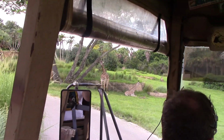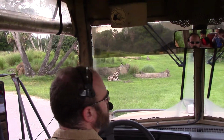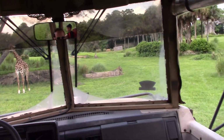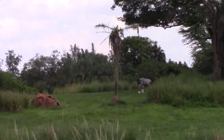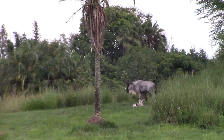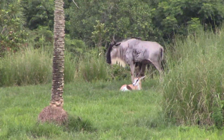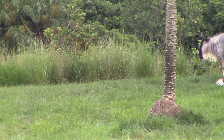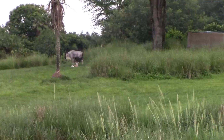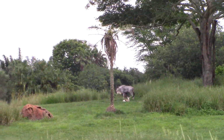Tracks. Right here. Top of the hill here on the right, just past the tall grasses up there. Gray colored animal. That's a white-bearded wildebeest. They've got one of the largest migrations in the world. About 1.5 million wildebeest will migrate across the grasslands here every year. Wow. Just in front of that wildebeest, there's a small animal laying down. That's a springbok. That springbok is fully grown and weighs about 100 pounds.